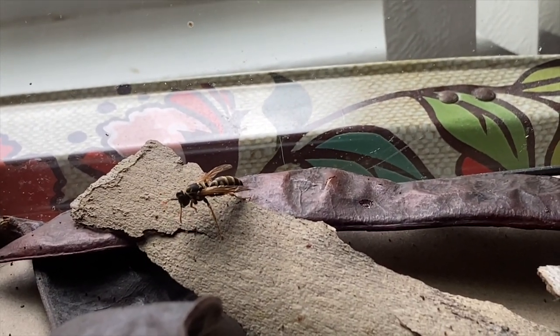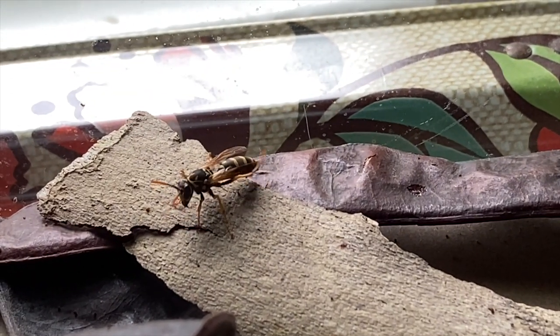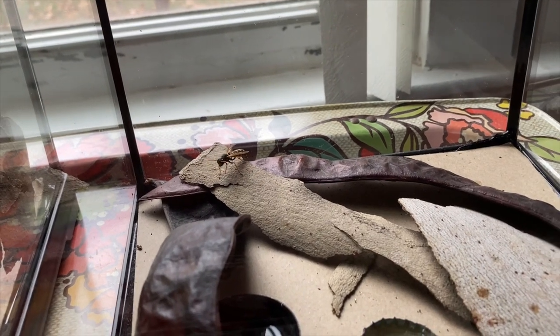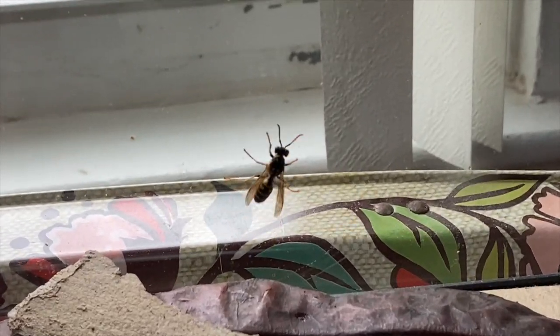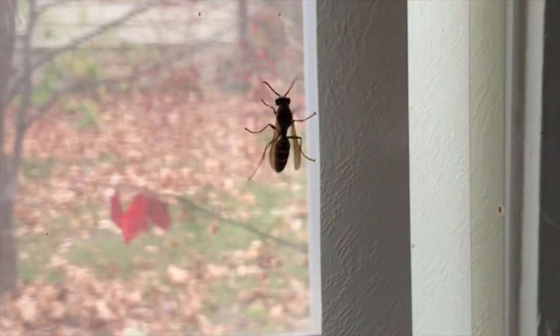November 14th, 2022, Polistes Dominula. This is the European paper wasps that were overwintering. We had about a dozen of them in this habitat. They've been laying low today because it hasn't been very sunny. But this one just kind of woke up and decided to do some flights.